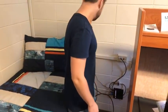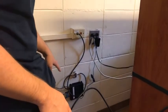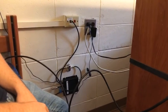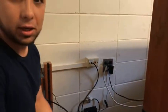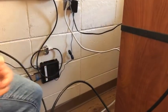So the way this works is we have a cable box in the room. It's usually behind your desk. You'll be able to find that. The first thing you want to do when you move to campus is make sure it's plugged in. And it has an LED on the front. I don't know if you're going to be able to see it with the camera right now, but it's usually on the front end right here. And all you want to make sure is that the LED is green. So that means it's working.